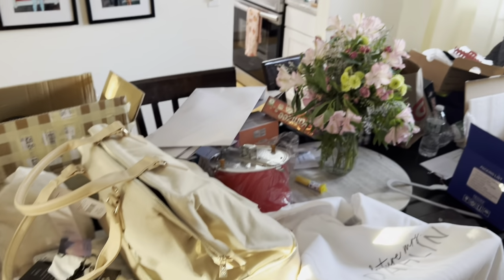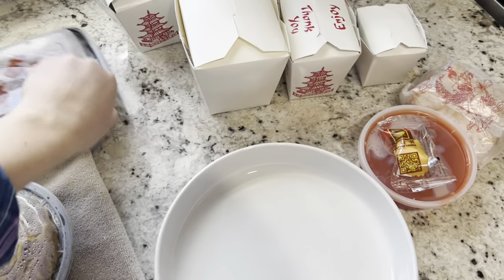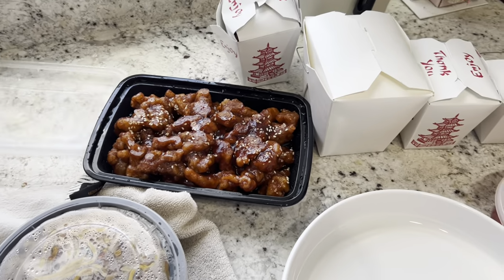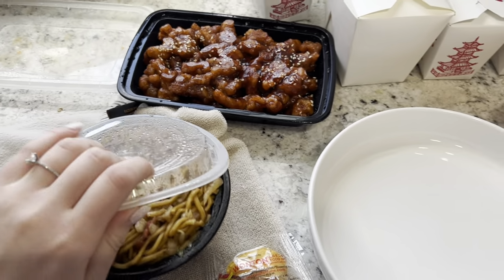is literally overflowing everywhere. We ordered our Christmas lunch. Usually we go to like 3-4 parents' houses, but we're being pretty chill this year, and we're happy about it. So we did sesame chicken, pork loin. Pork loin. And what else did you get? This looks good. We got chicken fried rice.